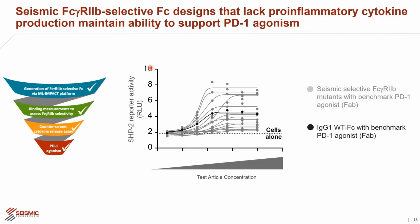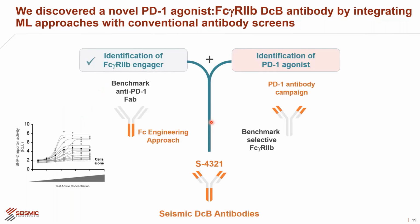And we were observing that the Seismic Fc designs, the ones that lacked pro-inflammatory cytokine production, were still able to maintain and support PD-1 agonism. As you can see here, we identified Fc that support agonism very similarly to an IgG1 wild type, but also Fcs that actually enhance PD-1 agonism compared to an IgG1 wild type, or that are a little weaker compared to an IgG1 wild type. So definitely a variety of behavior here to choose from.